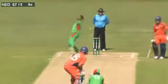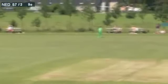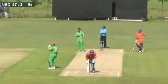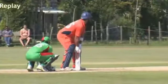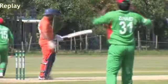Mahmudullah coming in again round the wicket, and Swart again tries to sweep. It was an extravagant appeal for stumping there by Rahim, the wicketkeeper captain, but the umpire's not impressed at all. So, shouldn't this have been a wide though?